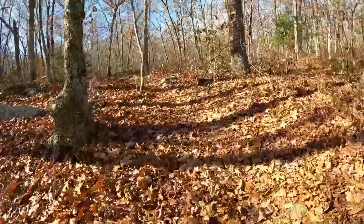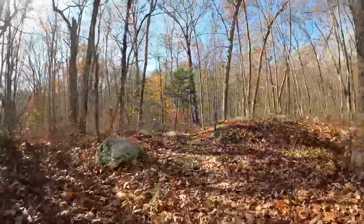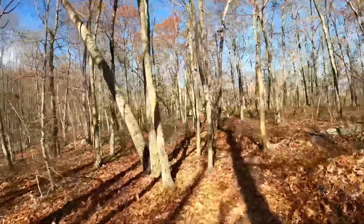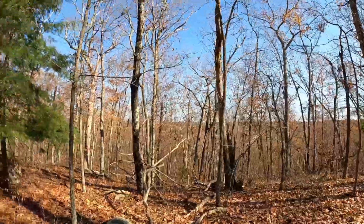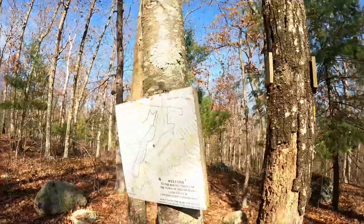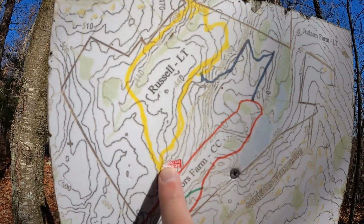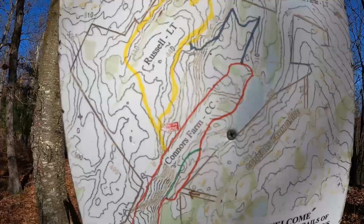what's up here. All right, here's the top of the hill, and we're going to keep going down the yellow trail. As you can see, that is right here. So we're right here. We're going to take this left and we're going to circle all the way around to go back and then get to the other side of the park.